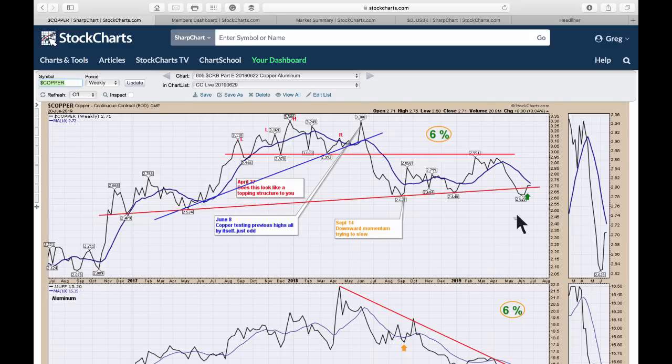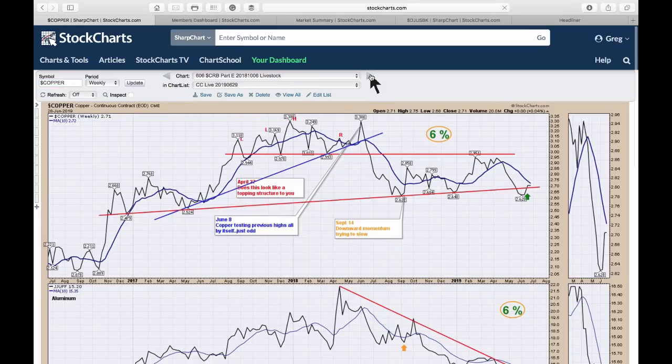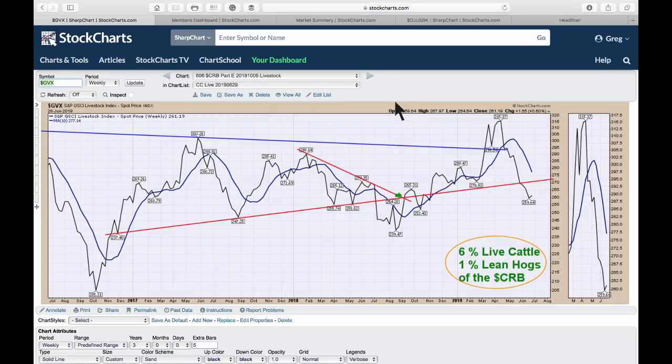Copper and aluminum, you can see that copper's trying to get above its 10-week, but it is back above this uptrend line, so that was pretty bullish. If it failed here, obviously that would be a problem. Aluminum is right on the trend line here, so we'll see if these two can finish the move back up this week, but a lot of industrial metals charts started to work. Livestock continues to be a disappointment down in the bottom right.